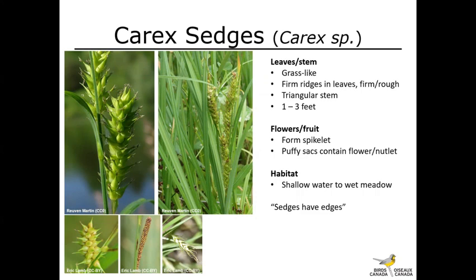And the thing that people who are learning wetland plant identification usually go with is the mnemonic, sedges have edges. So the leaves really have this kind of edged appearance, almost like a W shape. So the ridges are quite prominent, they're quite stiff in the leaves. They don't feel like a grass so much. They really have this kind of firmness to the leaves. You can see a little bit of those edges here in the photos. They come in various shapes and sizes, but they all have that kind of puffy sac around the little nutlet fruit. Those are your Carex species.